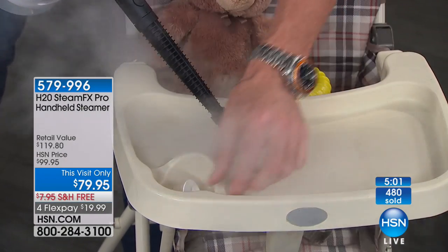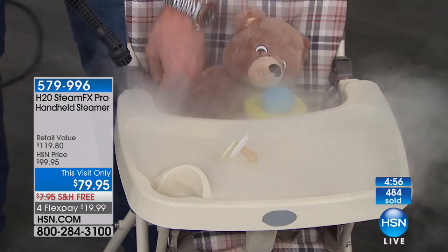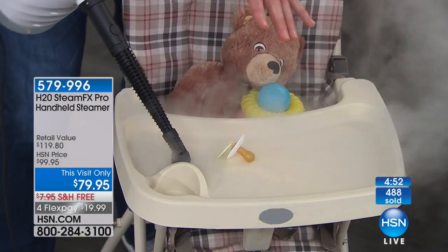This is a food preparation service. You've got the binky. You want to refresh the kids' toys. You want to do the car seat. It helps you get this clean without using any chemicals.